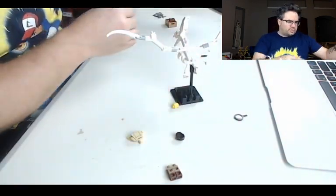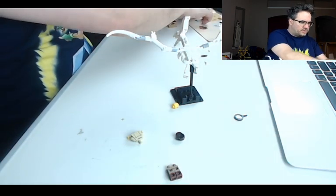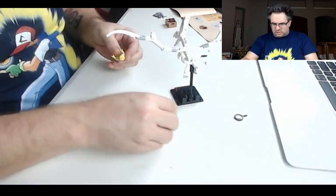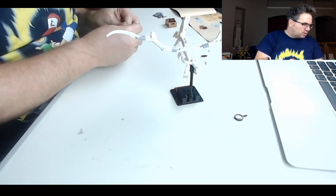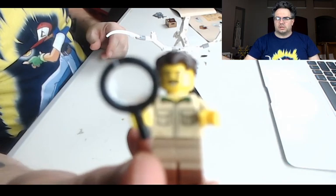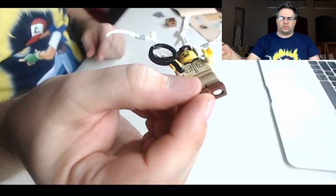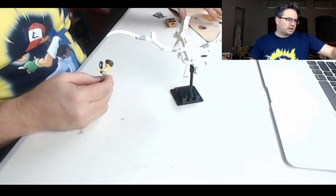Well, you know what we didn't do at the very beginning of this? I feel like such a heel. I did not put our paleontologist together, or our museum curator. Old school yellow headed minifig. And he's got his magnifying glass. Sexy guy with a mustache and some pockets. Push his pants all the way down there. I like the dual mold pants too. That's very cool. That's something you don't really see a whole lot of, and I appreciate it.